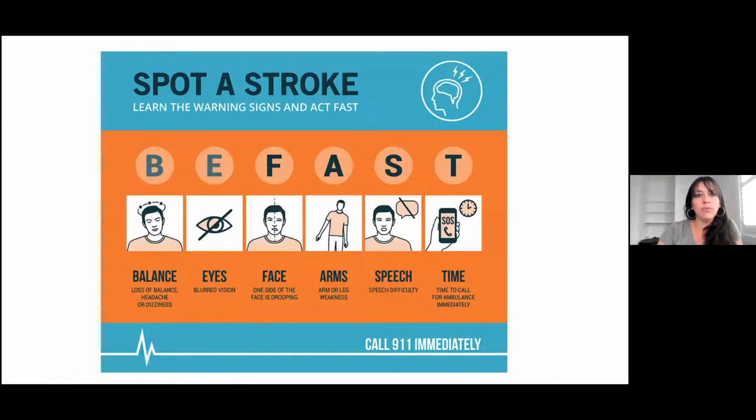So these are the warning signs of a stroke. Someone's balance is off, or they have blurred vision. Their face, we just talked about, is a little asymmetrical with some drooping on one side. Their arm or leg on one side may have weakness. So again, if you notice that somebody's limping that hasn't been limping before, they could have sprained their ankle.